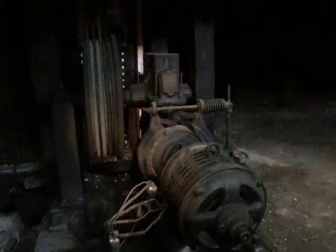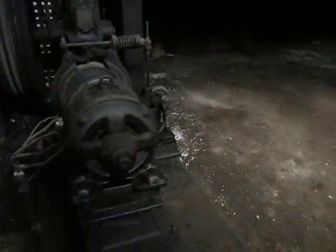Okay. You can see the cables are on there. There's your elevator car. It's down here in the basement. The motor is here. That's probably the most interesting part of the basement, and then we'll call it quits.